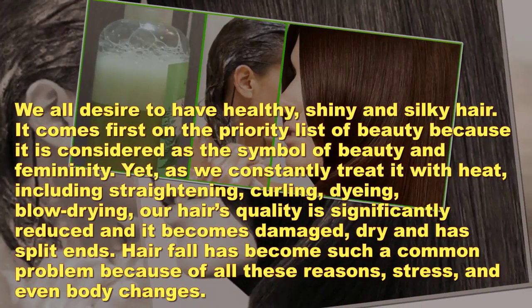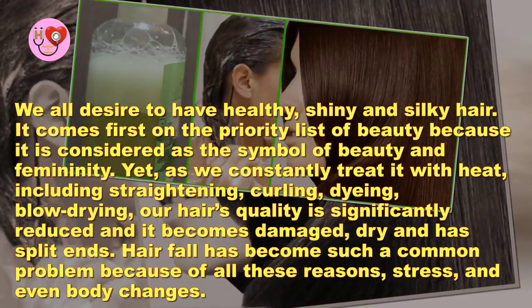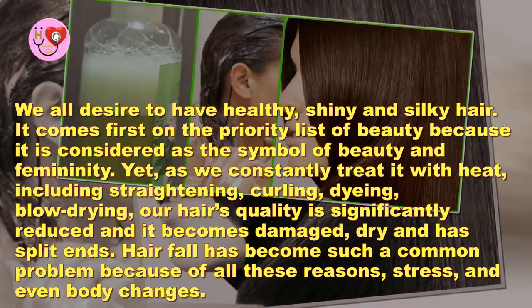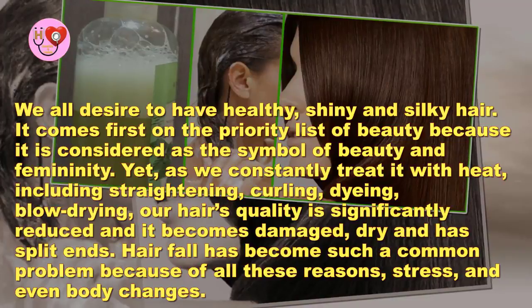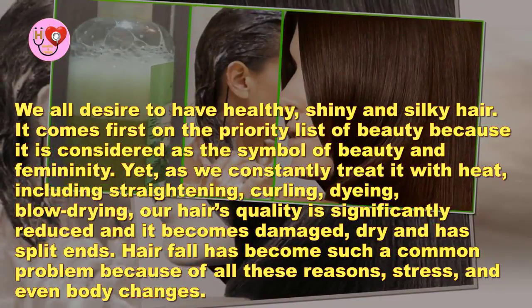One simple shampoo which will make your hair grow like crazy and everyone will be jealous. We all desire to have healthy, shiny and silky hair. It comes first on the priority list of beauty because it is considered as the symbol of beauty and femininity.